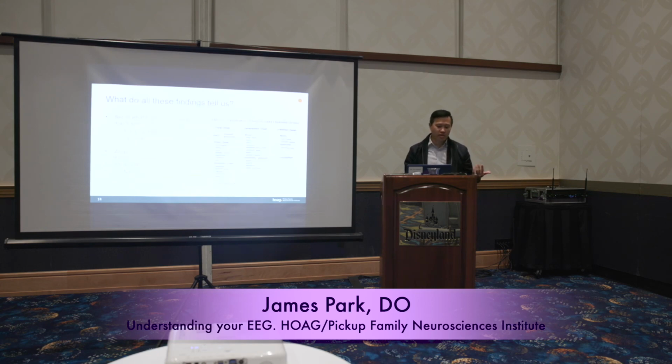So as I said, what do all of these things tell us? The main thing is trying to figure out what type of epilepsy you have and where seizures may be coming from. So again, there's focal and generalized epilepsies. Focal means, again, starting in one little spot, spreading to other parts of the brain, and generalized epilepsy means starting in a deeper focus and going to the whole brain all at once. And those, again, are more of what we consider genetic epilepsies. So typically starting in childhood, maybe late teenage years and things.